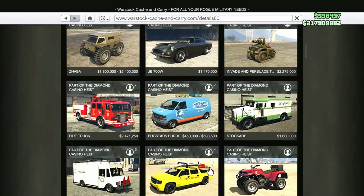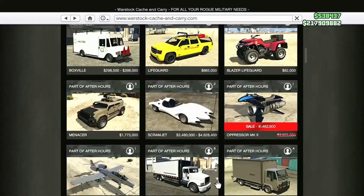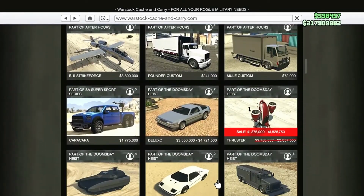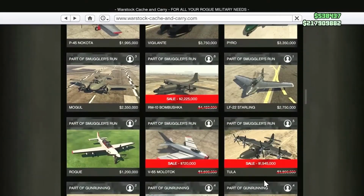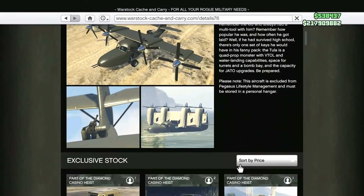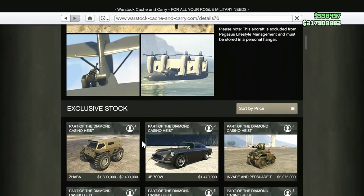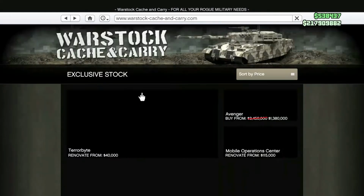There are a lot of military planes on sale this week as well, and you can pick up a bargain if you're interested in filling up your hangar, or if you're just buying a hangar and want some planes to put in it. I would stick with the Molotov, which is a brilliant fighter plane, and also have a look at the Tula, which is a seaplane. It has amazing boost on it, so you can take off directly from the sea, and some great guns, and it's really good fun.